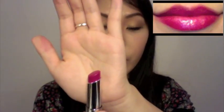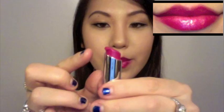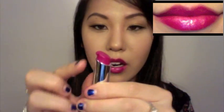So this next one, I'm sure a lot of you have heard about already, and this one is Lollipop. And this one is a super bright hot pink fuchsia color. And this one is just as pigmented as the Raspberry Pie one. Oh no, see? Do you see what I mean by it smushing? It just smushed right here.